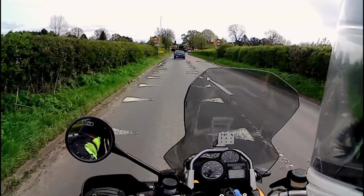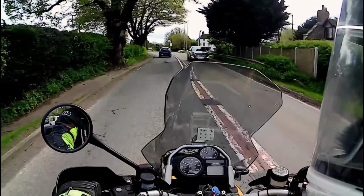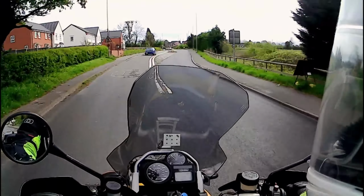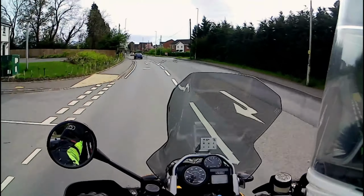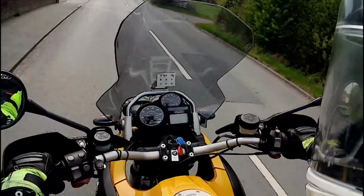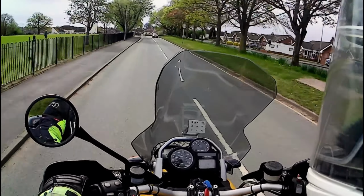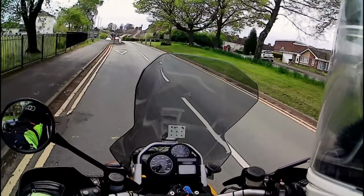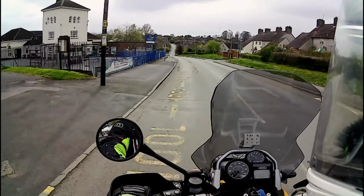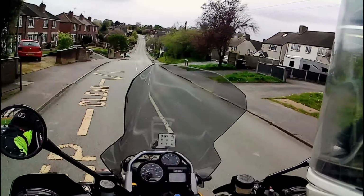Just coming into the village of Alveley. And this is where we're going to turn off. It's a nice enough village, but it's pretty unremarkable. This end is obviously the newer end of the village, shall we say. As with most things, it's grown over the years.